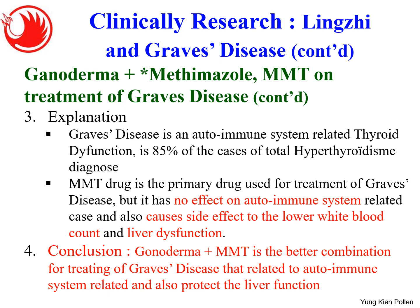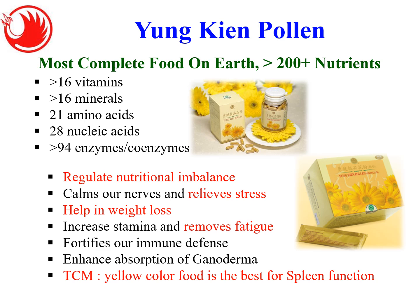So, next, we look at the so-called supplement from Shanghai, Yongkin, pollen. So this is the most complete food on earth. They have more than 200 nutrients. This is designed to help balance nutritional deficiency, providing a comprehensive array of vitamins, minerals, amino acids, and enzymes. So the product is suggested to have a calming property, potentially aiding in stress relief and promoting overall well-being.